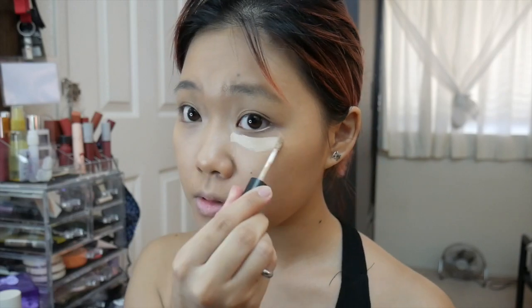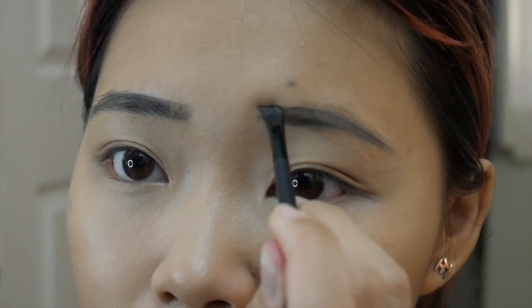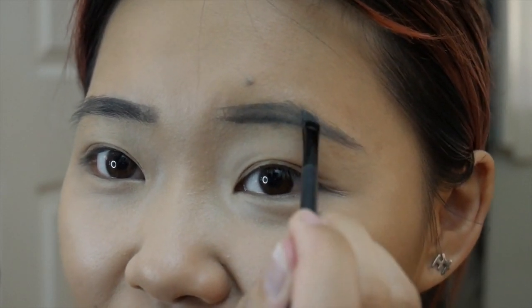Alright, so now I'm going to put on concealer. Cover my dark eye circles, do my eyebrows a black color, and do them a little bit more angled today. I don't know what outfit I'm going to wear too. Is there a specific ABG outfit besides thin clothes?